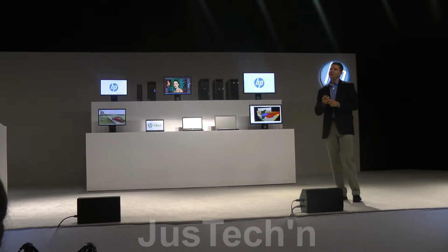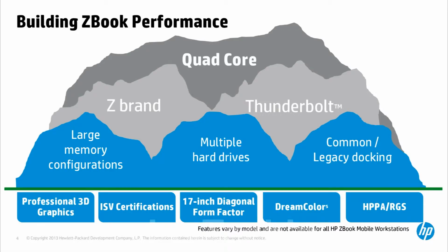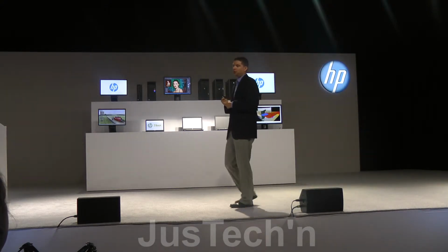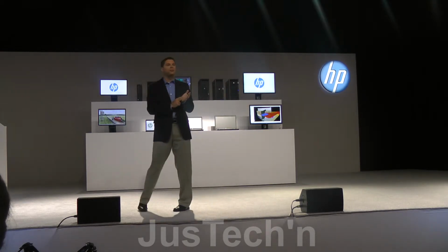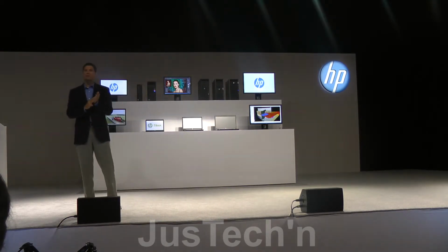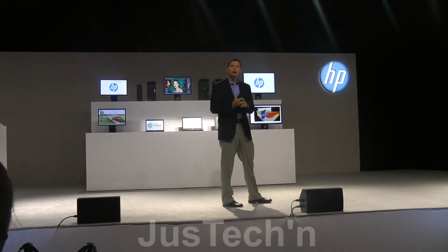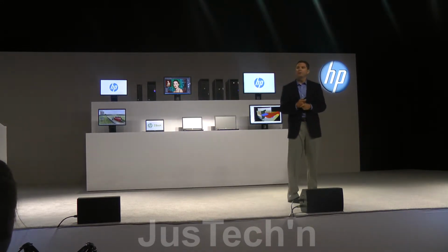So building ZBook performance. If you see here, we drew a line, and underneath this line we have our core legacy workstation class attributes: professional 3D graphics. Associated with those 3D graphics are the ISV certifications, so that those software manufacturers have to certify their systems, not only on graphics, but with the processors and the overall enterprise level components of the system. 17-inch diagonal form factor for users that absolutely have to have the largest display possible and have workstation class performance. DreamColor technology, that color critical, color consistent, color capable display, my 6 C's I call them. We have that on our ZBook 15 and 17 as well.